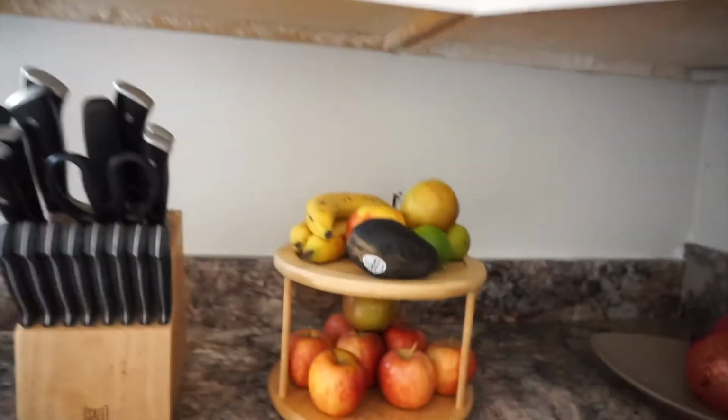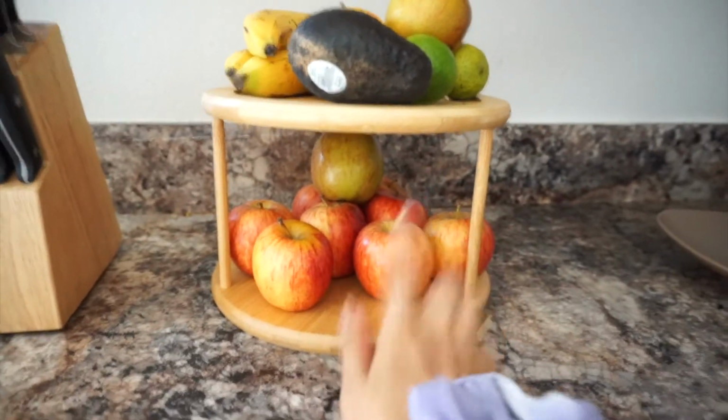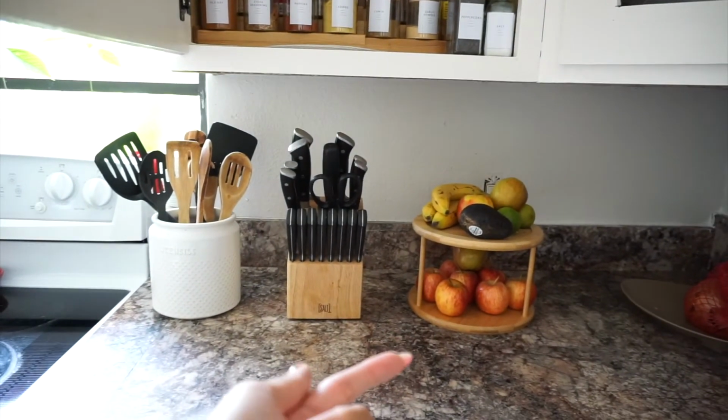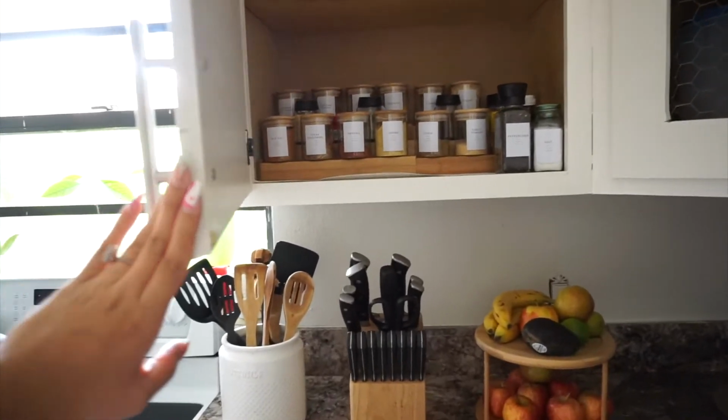And then I had the leftover tops, right? And then it came with these sticks, and I literally just put them together and decided to put my fruit in it. And I think it looks really cute and aesthetic. So that's what I ended up doing with the last pieces. I didn't waste any of the little shelf pieces.